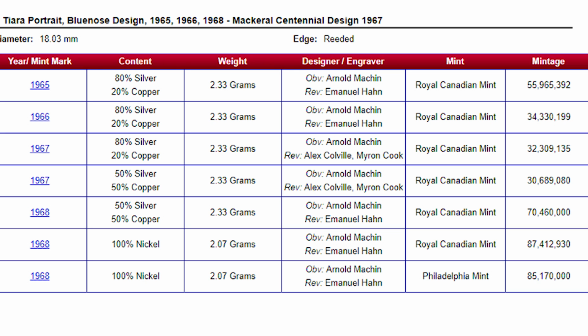1967, throughout the minting process, they did change it from 80% silver to 50% silver, which is extremely hard to tell the difference because it says here that they both weigh 2.33 grams, and they both got different mintages, as you can see there on the right. Now in 1968, that was the last year that they produced the Canadian 10-cent coin with silver. So watch out for that, because in 1968, some are 50% silver, some are 100% nickel, so they had no silver at all, and they produced a lot of both. So they produced 70 million of the 50% silver coins in 1968, and they produced over 87 million of the non-silver 1968s. So watch out for those silver dimes.